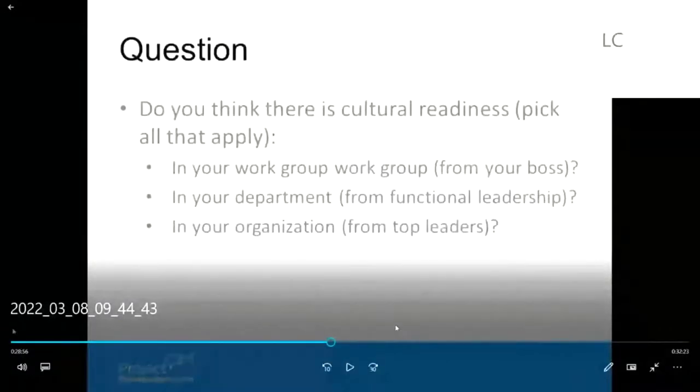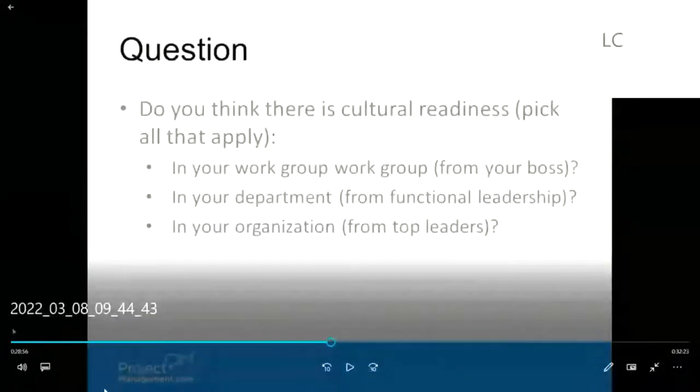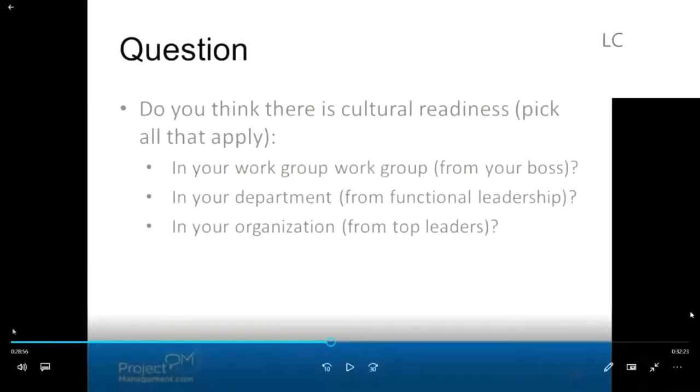Okay, Brent, so we're ready to kick off ours, I think. Yes. So team, take a look at poll number two and let's see where we're at as far as cultural readiness. It only lets you pick one on the poll, so I guess pick the one that's most relevant for you as far as where your organization is at for readiness.